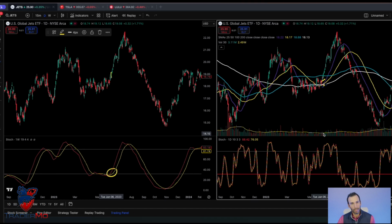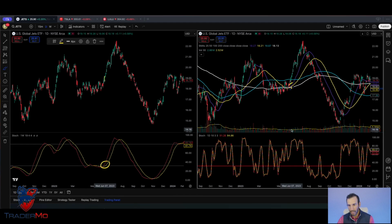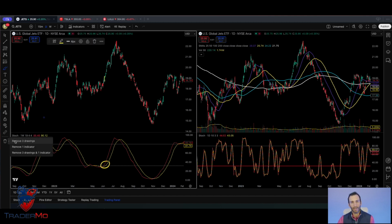Look at the volume. Just zoom out and look at the volume. You can see the direction. The direction is increasing. That means that we're starting to get buyers coming into the stock. That's something that I realized, and that's when I started to execute this trade.